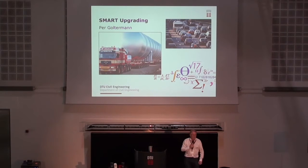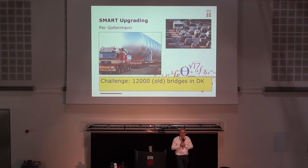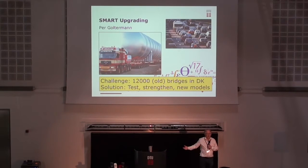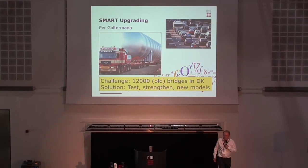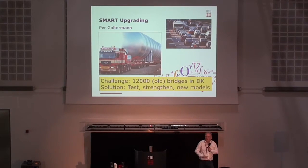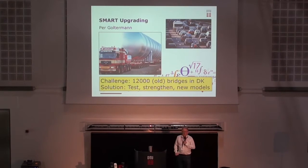We could take the stupid upgrading, that would be to demolish all 12,000 bridges and build some new. Stupid, right? We want to upgrade it smarter, and we are working on 3 legs there. One is the testing. We're going to test 8 bridges to failure, paid by the Road Directorate, real highway bridges, just to see what they can carry and to set up a concept of proof loading. Proof loading, simplified, is you put the load on that it should carry. If it didn't fail, then obviously it works. It's a little more complicated than that, because you don't want it to collapse, right? But we have done that on a couple of bridges, and they said just one bridge paid for everything the Road Directorate had ever paid us.